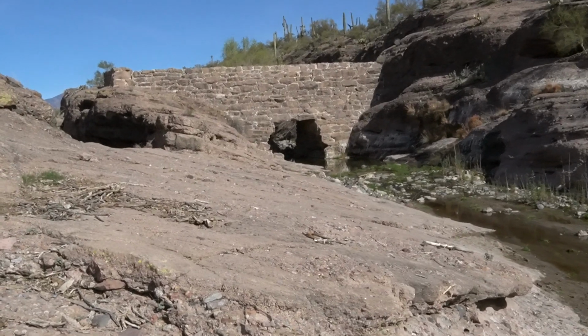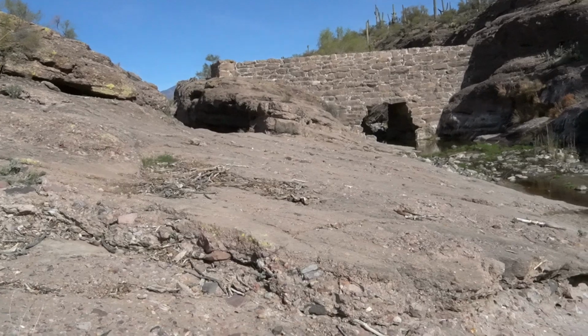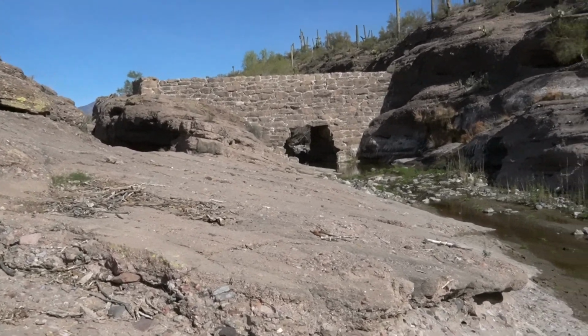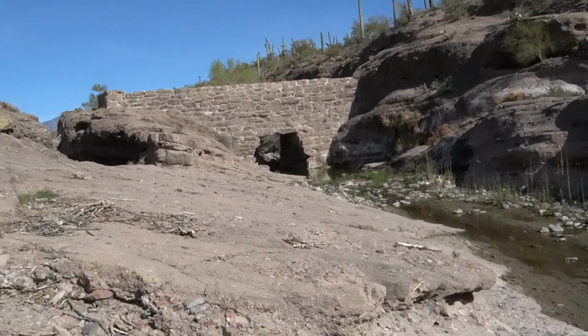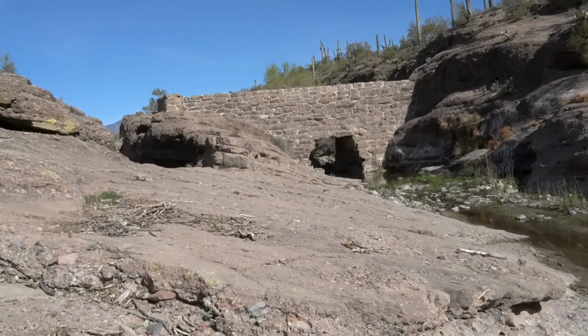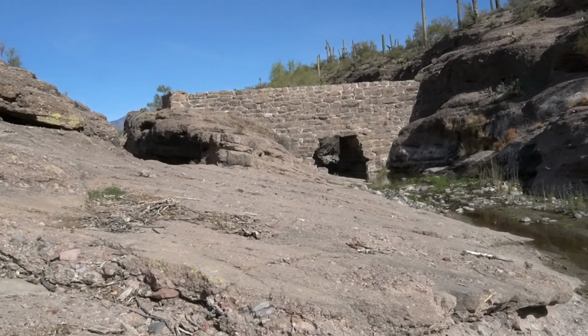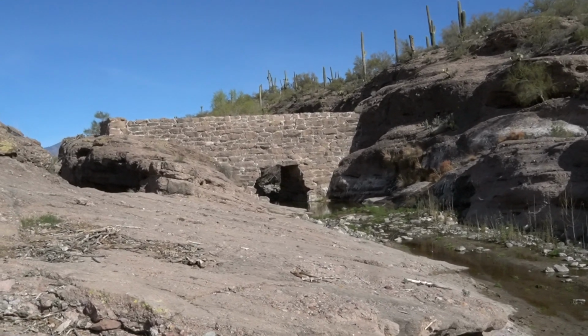What's the name of this dam? What do you guys call this dam? Old China Dam. Old China Dam. Built in the late 1800s. Yeah, it was. Actually, I don't know. I just made that up. It's pretty cool though.